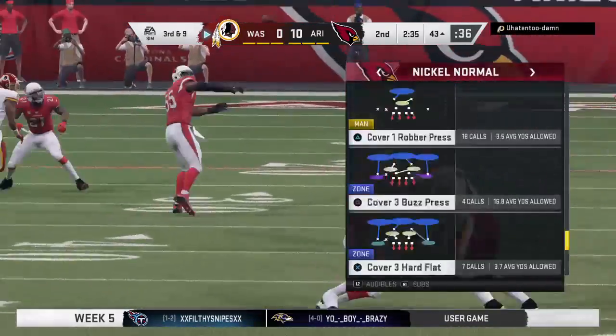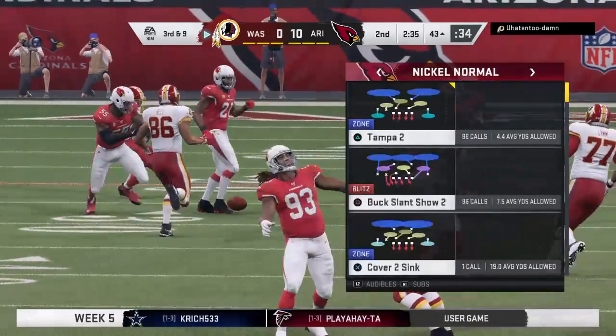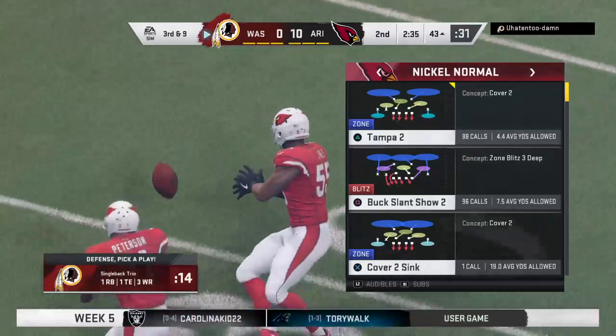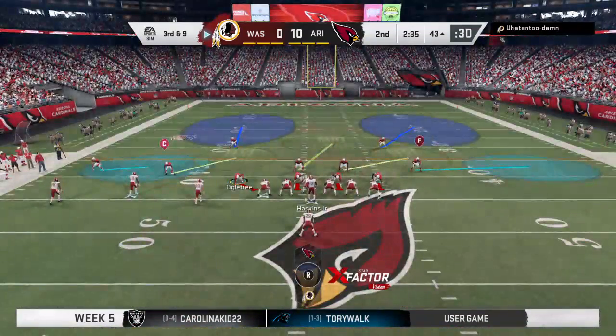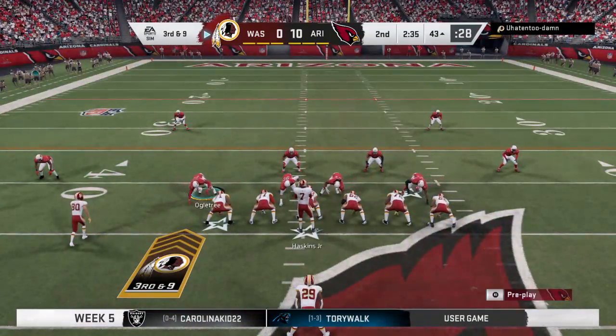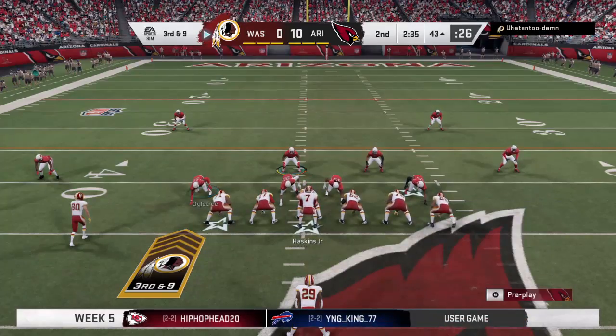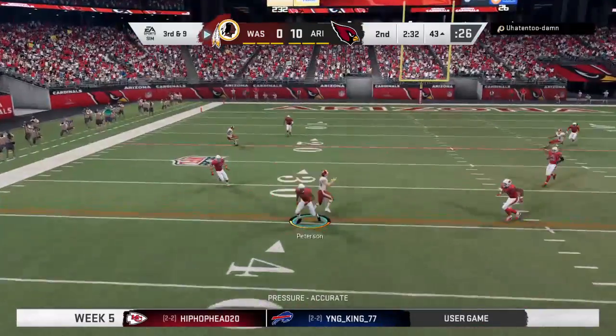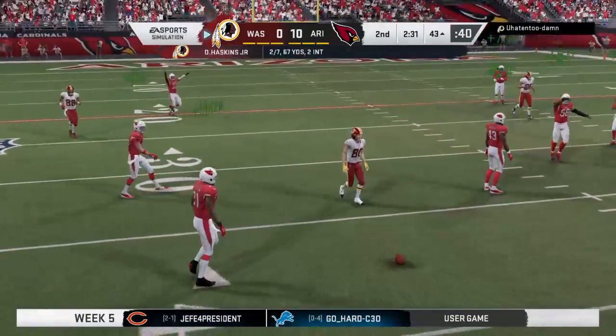Now, meanwhile, here's a 2nd down throw that's knocked away and incomplete. This defense has been very disruptive early on as they force another one to go awry. Seems to be the front and the back end. Pass rush, they've been able to get home, and they're taking the ball away in coverage as well. I love how you put it together. The front and back working in sync, only way to play good defense.